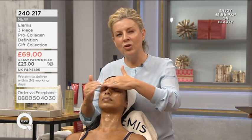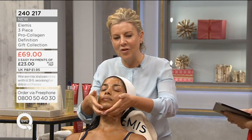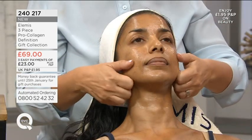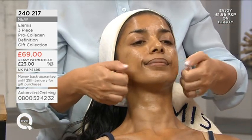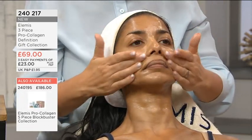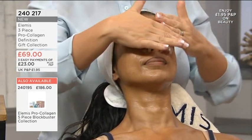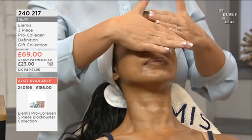But if it's not necessarily the aging that you can see, but more that sagging, you haven't got that contour, maybe when you almost pinch the skin, you haven't got that resilience, the skin doesn't feel plump and cushioned anymore, we're losing that elasticity, then go for the Pro Definition range. And this is a great way for you to experience the day and night treatment.